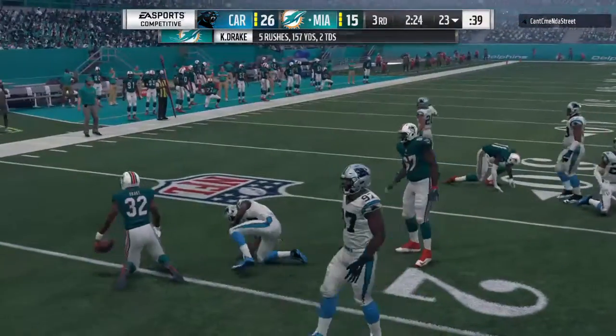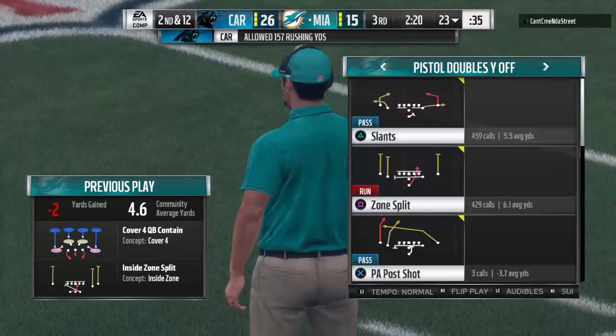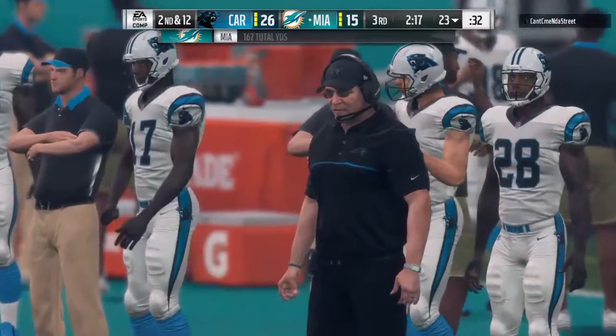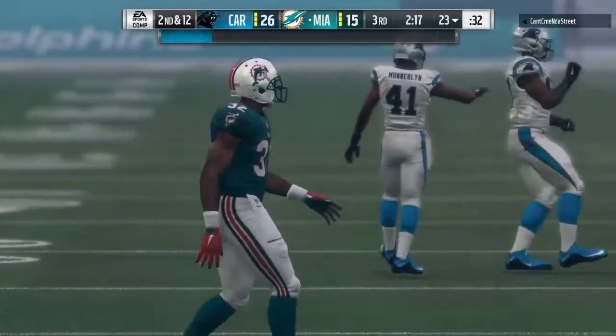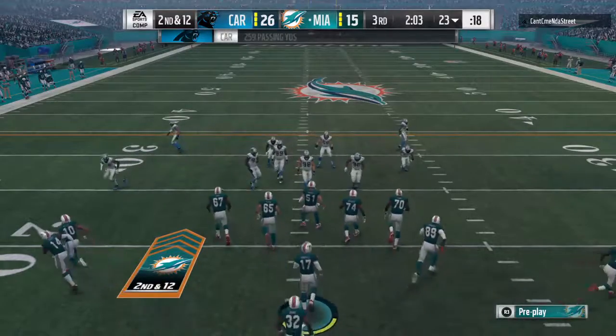And maybe a measure of revenge there. He's had his way in this one, but this time they get him behind the line. It'll wind up being a loss of 2, and it'll be 2nd and 12. Looks like the defense in press coverage here.